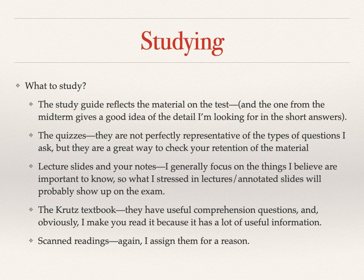Obviously, the lecture slides from the whole semester are important, and your notes. I acknowledge that you might have better notes pre-moving online than post-moving online, but I do hope that you're taking the time to look at the lecture slides and read my annotations on them, and also to look at the YouTube videos that I've been posting.